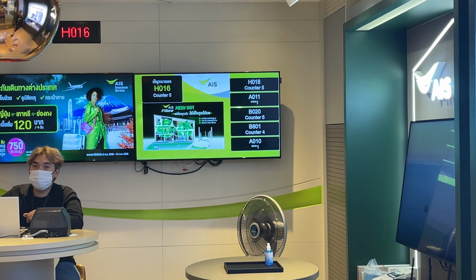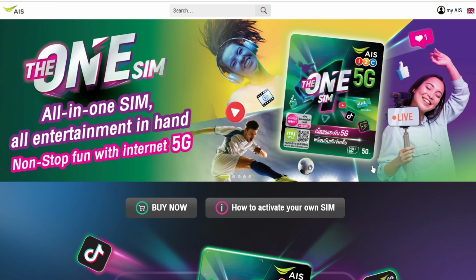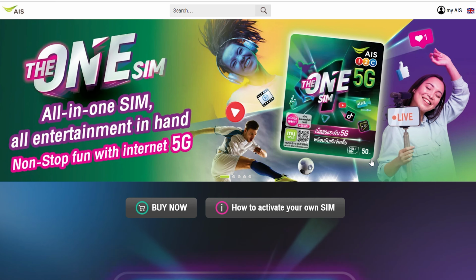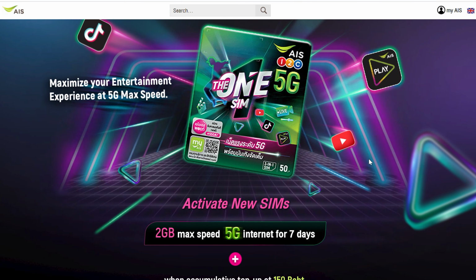And one of the advantages of AIS is it's one of the biggest networks. So once you leave Bangkok, you still have a big network. You always have connection. Some of the other smaller providers don't always have as good connectivity as AIS. So you go to AIS, you buy a 50 baht SIM card, and you can choose your own plan in the app, whatever your preference is, how long, how expensive, or how many gigabytes you want.